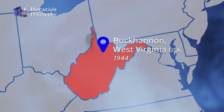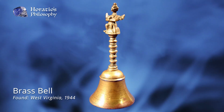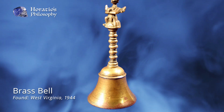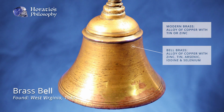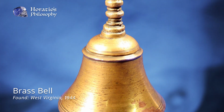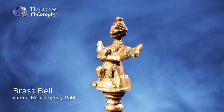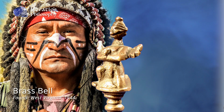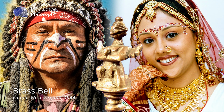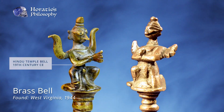Buchanan, West Virginia, USA, 1944. In 1944, 10-year-old Newton Anderson from Buchanan, West Virginia, found a brass bell when he dropped a piece of coal. Although made from brass, the exact composition has been found to have an unusual mix of elements, making it unlike any made today. About 18 centimeters tall, the bell is a double enigma, as the figure at the top is remarkably similar to Indian iconography, but not Indian as in the peoples originally native to Virginia, but rather those native to the Indian subcontinent, half a world away. The figure appears to depict Garuda, the giant bird which carries Lord Vishnu from Hindu mythology.